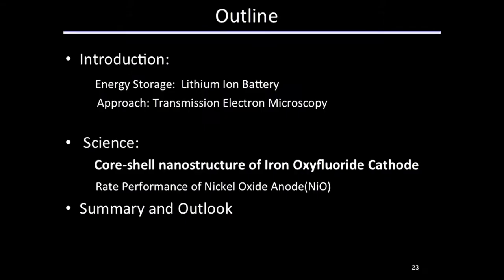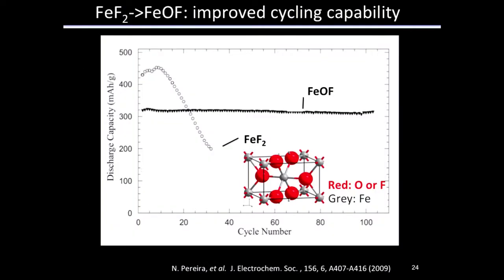Now look at our first case. The first case is on the iron oxyfluoride cathode. Most conversion materials are anode materials, but iron fluoride has a high voltage versus lithium, so it is a rare cathode material. The problem of these materials is shown here.